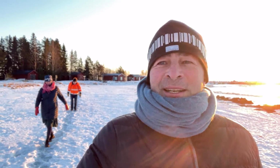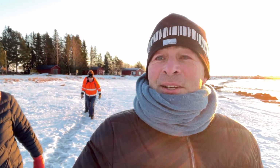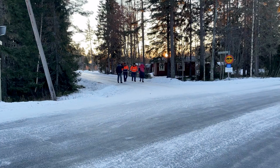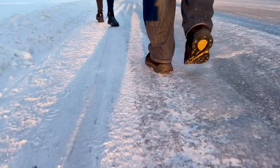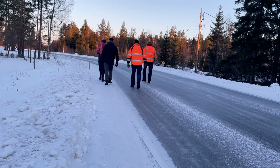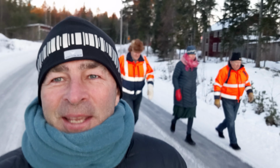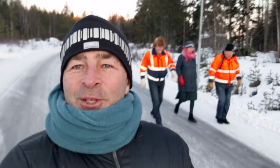Beautiful day, northern Sweden. Temperature about minus 10. And out in nature. It's about 10 o'clock in the morning. The sun is just about to come up, for a couple of hours anyway. We're just going for a little stroll to explore some of northern Sweden's beautiful country.